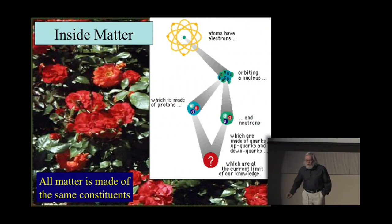So you all know that matter is made up out of atoms. Atoms consist of electrons circulating around nuclei. You can think of nuclei as being a little bit like the sun in the center of an atomic solar system. Now, in the first half of the 20th century, it was realized that those nuclei could all be made out of two particles, the proton and the neutron. And for a while, physicists thought that protons, neutrons, and electrons were basically all the elementary particles that there were.